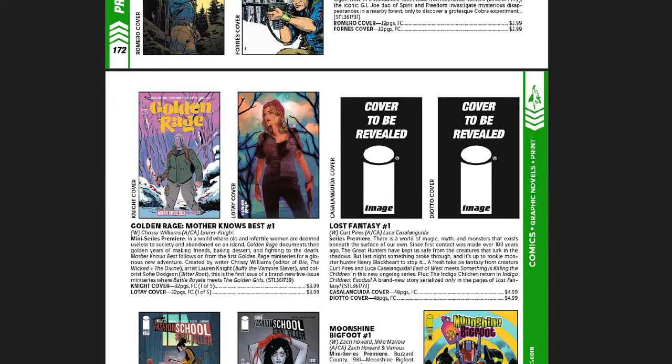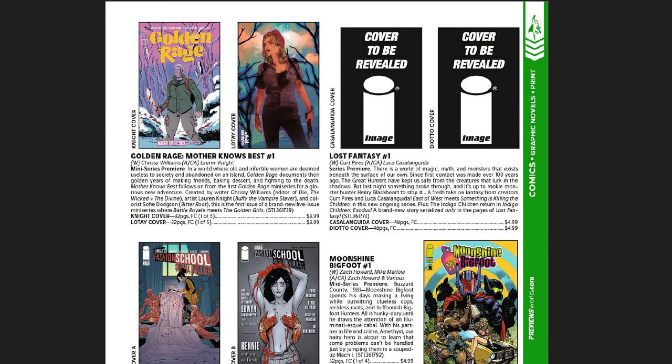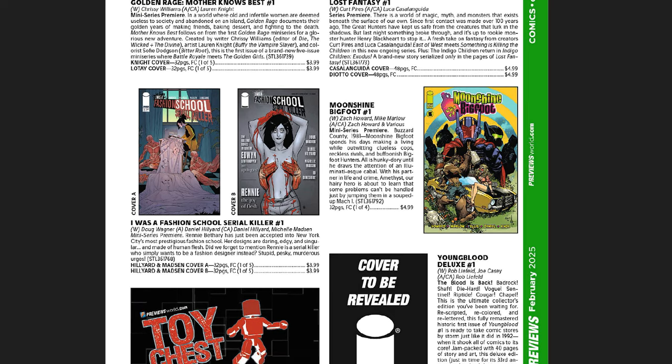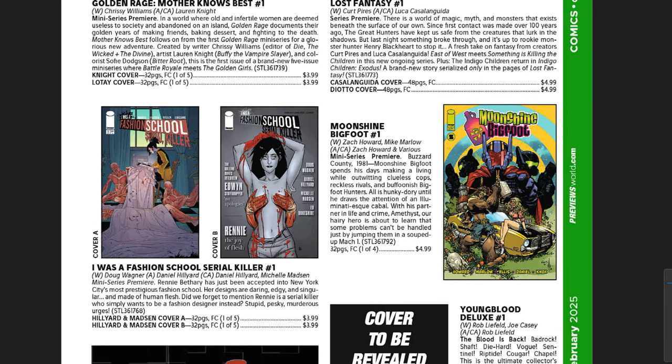Next page down. Lost Fantasy issue number 1. I wanted to show that, but this right here, this is the one I wanted to show you guys. I'm just taking my little cursor here and just flipping it around. I Was a Fashion School Serial Killer, issue number 1, miniseries premiere. Rennie Bathory has just been accepted into New York City's most prestigious fashion school. Her designs are daring, edgy, singular, and made of human flesh.